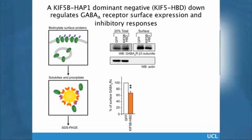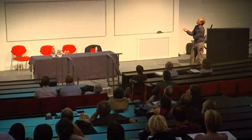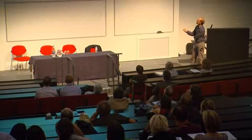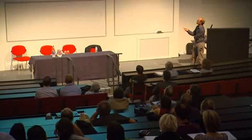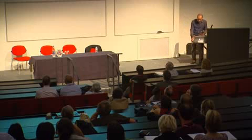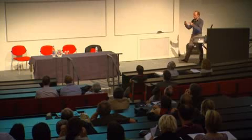And then when we expressed that in the neurons, we looked at what that did to the surface GABA A receptor levels. We can do this by labeling the surface population with a biotin tag. That only labels the surface receptors. We can then purify out those tagged receptors on beads and run them on gels, and here we have the total receptor population in the neurons. This is neurons that have been transfected with a control GFP protein or with a GFP tagged version of this dominant negative that disrupts the complex. There's no effect on total protein, but there's a significant reduction in the surface levels of the GABA A receptor, which is quantified here. So that is further evidence to support the idea that this complex is indeed important for regulating surface levels of receptors in neurons.